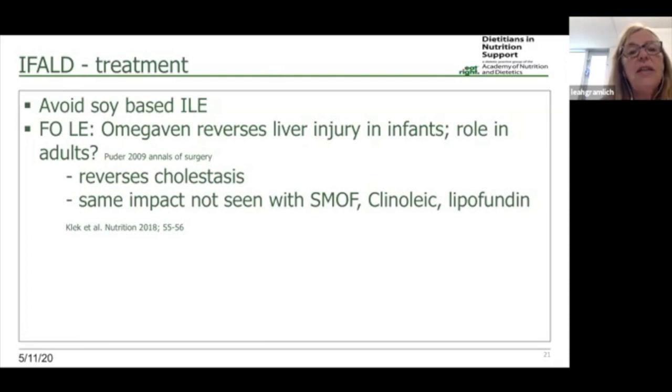We do not see the same impact of alternate lipids such as SMOF or clinoleic or lipofundin in the reversal of PN cholestasis, but we similarly see that SMOF, clinoleic, and lipofundin over time have the same potential for risk in terms of the propensity for developing PN cholestasis or IF-associated liver disease.